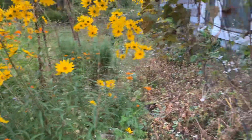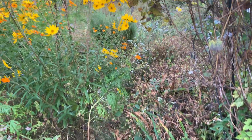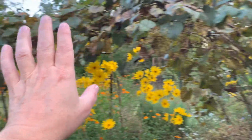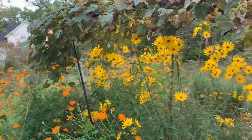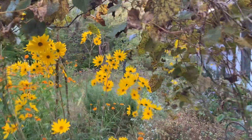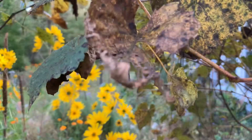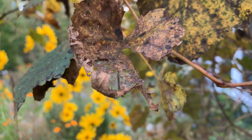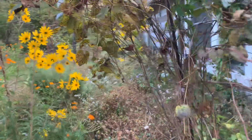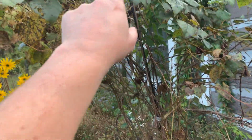So, this is my supposed entryway into the garden. And I love the idea of having a trellis here. But the fact is, I'm 5'5" and I can't get into the garden, because this is eye level right here, without brushing against these vines. And you can see this is not really a trellis, it's just a bar that goes up and over.